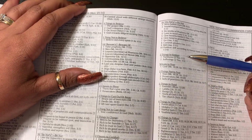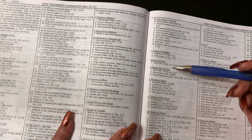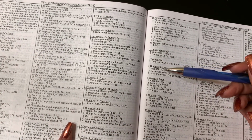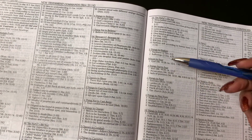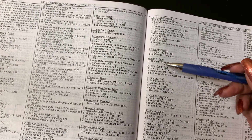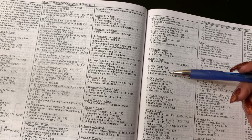Things to endure. Whom to fear. Things not to fear: man, persecutor, lack of provision. Whom to fear? It's only one thing: God. Come on, stop playing.